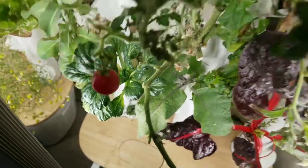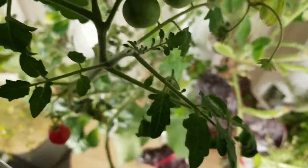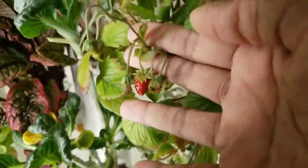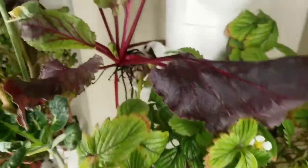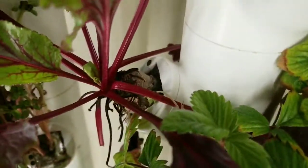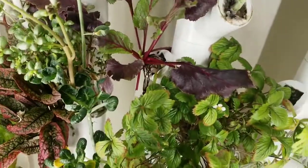And then here in the cherry tomatoes, we got a bunch of tomatoes still coming on there. And like I said, with the strawberries, it's a ton of new strawberries coming on there as well. And that's the little beetroot. But so yes, now we're gonna go to the next one.